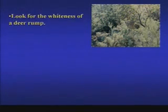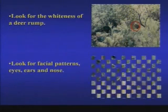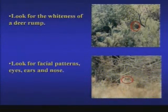Here's a picture of a deer tucked into the bushes. And here you're looking for contrast. You're looking for something that doesn't quite seem to jump out, or doesn't quite seem to fit. And here it's the rear end of that deer with its tail. I think the face and head of that deer also looks like something you can pick out.